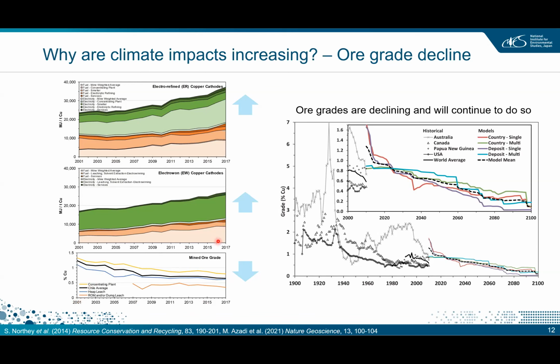And importantly, modeling studies based on currently identified resources indicate copper ore grades will likely continue to decline in the future unless a technological breakthrough occurs. So future demand growth may not cause physical depletion, but will encourage a shift to lower quality deposits, making climate change mitigation from metal production more difficult in the coming years.